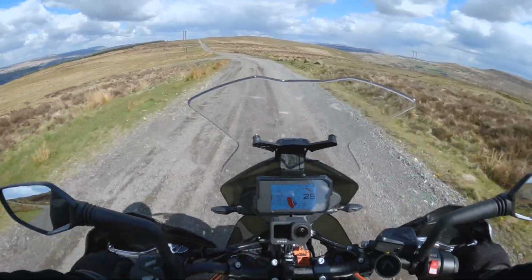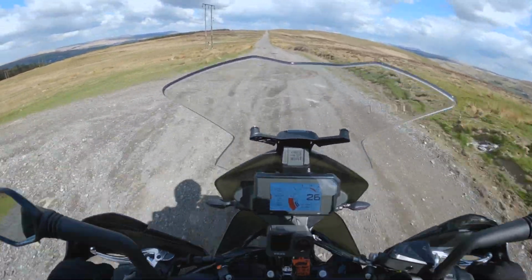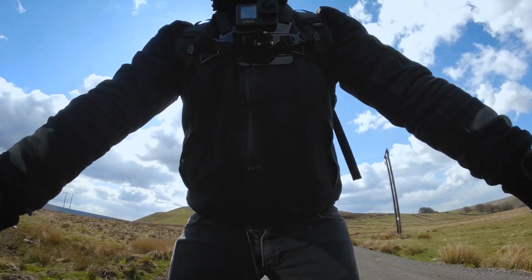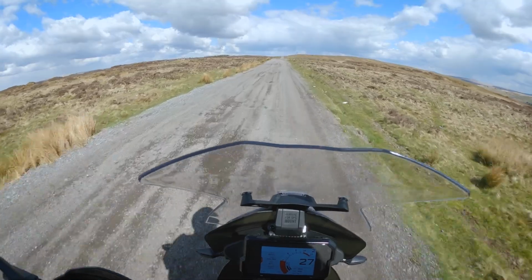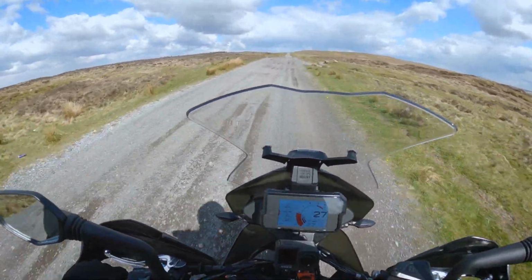I mean, who wouldn't want to come and ride in places like this? I love doing it, but I didn't grow up riding dirt bikes or anything like that. But I've got to say, I love this kind of thing. Easygoing gravel roads where you don't really see anybody and you just get spectacular views, no traffic. And this is a perfect tool for doing it.